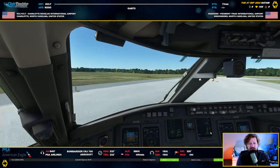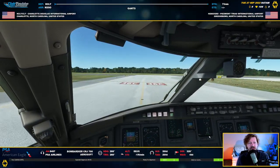Before we take off, I want to set the landing elevation for takeoff here.